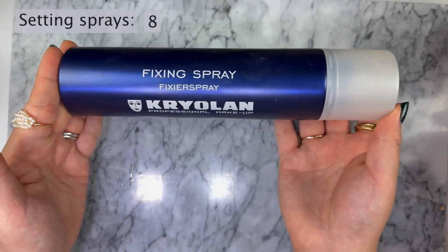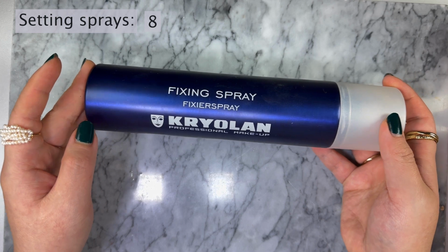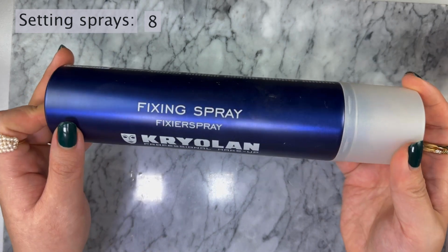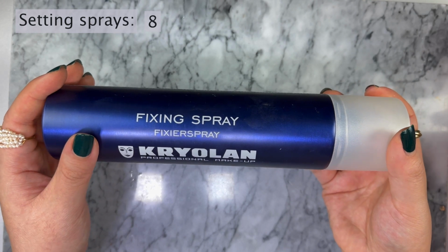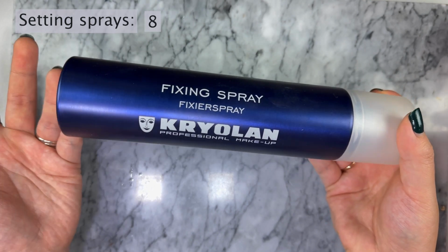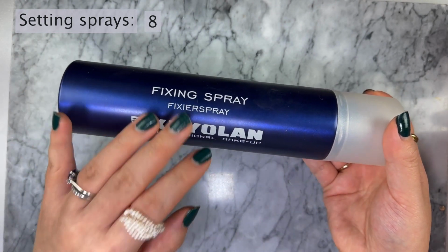Now, if you want something that doesn't make your makeup transfer and really locks it in, this is what you want. This is the Kryolan Professional Makeup Fixing Spray. It's basically like hairspray for your face. And I wore this on my wedding day, and when I hugged people, I didn't get foundation on their jackets or their clothes. And that's what I wanted. And I can definitely recommend this.